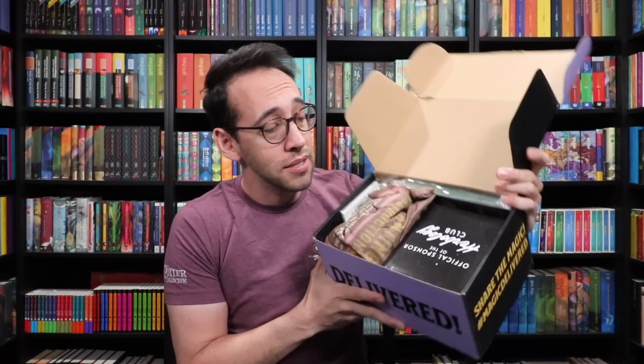Now, in addition to the box, the Herbology box, Magic Delivered included some of the add-ons that they were selling, including a kid-sized t-shirt and a magical pin. So we're gonna take a look at those too. But take a look at this packed box. This is packed to the brim.